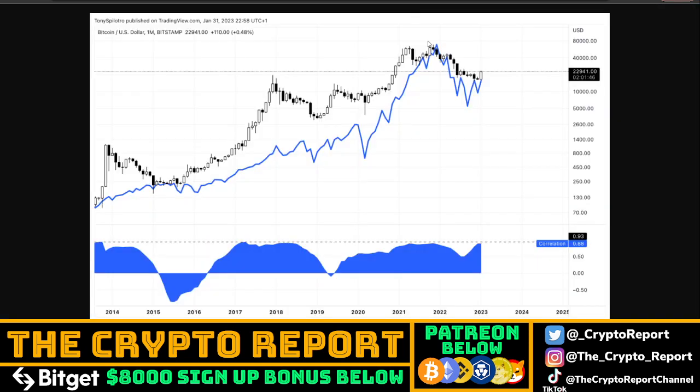So look at this correlation. I thought this was a really interesting chart I found, and you know, the S&P 500 lined up with Bitcoin. So the candles in the background are Bitcoin, and the blue line represents the correlation that the S&P 500 has with Bitcoin. Very, very interesting, guys. We're starting to come up on the S&P 500, and so is Bitcoin. This chart was taken when Bitcoin was at 22,941 last week, and we're looking really good.